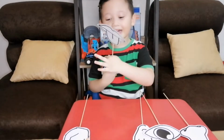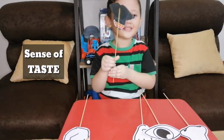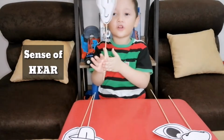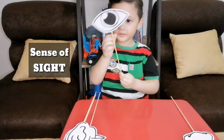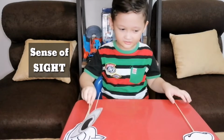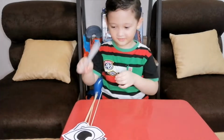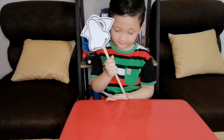Next sense is the tongue. This is for licking. Tasting. Next, this is the ear. For hearing. This sense is for hearing. Next is the eye. This sense is for looking and searching. And this is the nose. This sense is for smelling. So guys, this is very useful for me learning of senses.